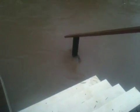So this is my measuring gauge. We're up to the 4th step now. At 4:30 it was nearly up to the 5th step, so it's come up another 300 or 400 mil in that time. It's fairly going under my house.